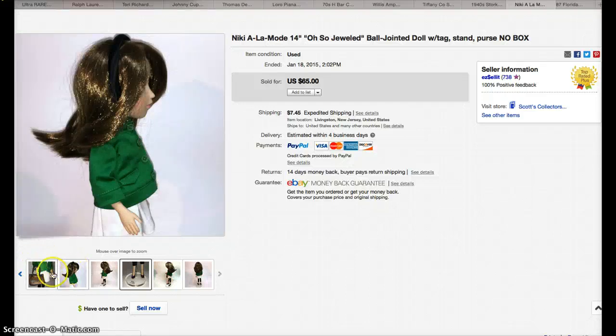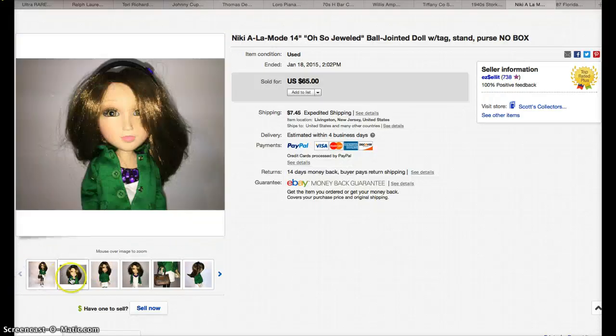They were only produced for like 1 year. Nikki Ala Mode, and they sold originally for $135. So I threw this up there for $65, and I got it, $65. I have another one that just sold. I don't have the picture of it here, but I had another one that sold for $50. So I've got 2 more left to try and get rid of.